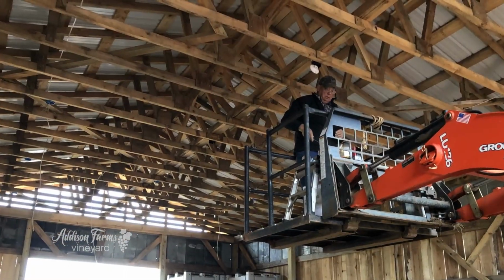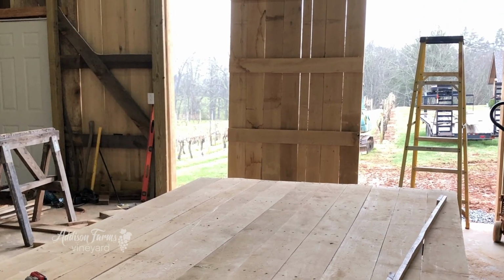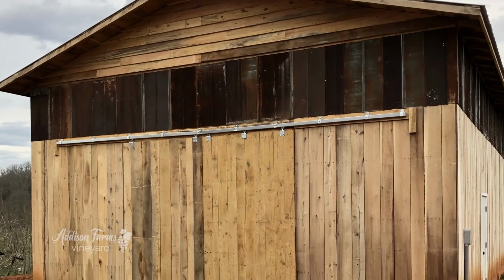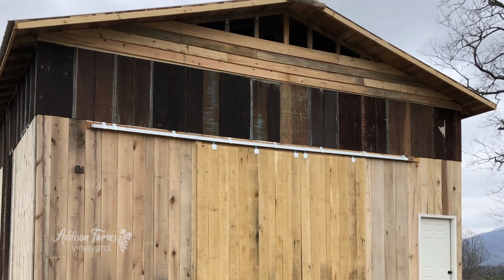There wasn't enough of that tin to make it all the way around the building, but we had some other roofing that Eddie had salvaged over 40 years ago when he built the building that is now the winery. Between the 2 sources, we had enough to complete the siding. So here we are in April 2020. The building is almost complete.